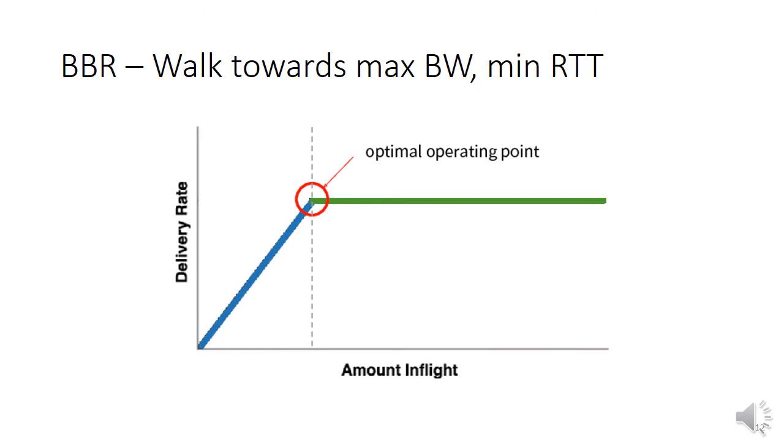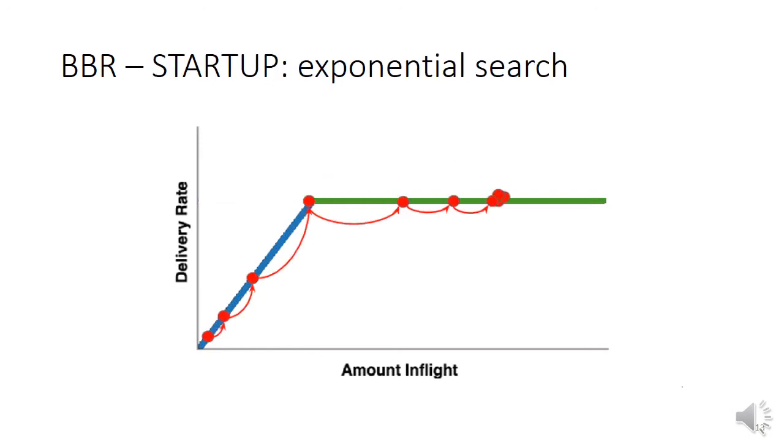BBR attempts to operate at that optimal point that we talked about earlier. The way it does that is to walk towards it from the left side and try to stay at the operating point during steady state. Initially at startup, BBR does an exponential search to find where the optimal BDP point is. These red dots indicate the steps it uses in changing the number of packets in flight. In some sense, this is similar to TCP slow start, where it will double the number of packets in flight, actually overshooting that optimal point until, at the far right, you can see it's determined that it's clearly past the optimal point.